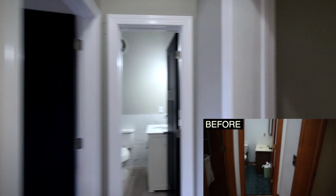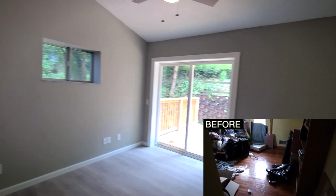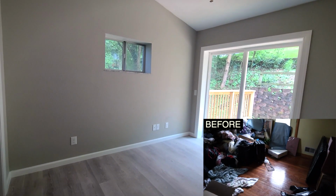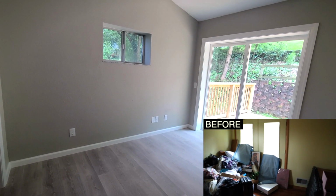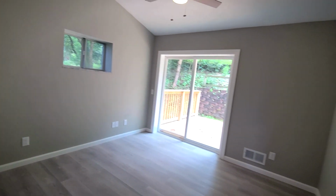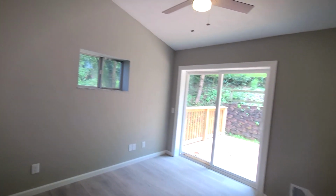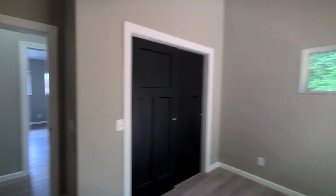Come back this way. I'm gonna go to our second bedroom. This was actually the nicest room in the whole house. It's where they stored a lot of stuff, and they had their books and some kids' toys. This room wasn't that bad, but again, just to keep continuity, we weren't gonna just leave wood floors in here. We went ahead and just did the same concept throughout. Again, the black doors upstairs as well. Man, this house came out really nice, especially from what it was.